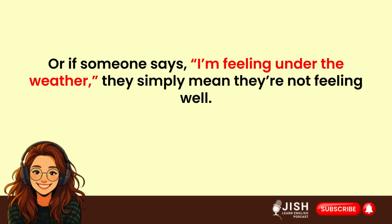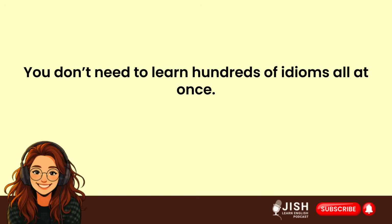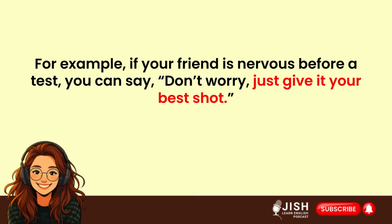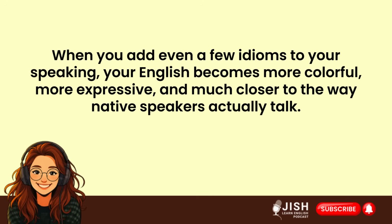Or if someone says, "I'm feeling under the weather," they simply mean they're not feeling well. These expressions might seem confusing at first, but they're a big part of how real English sounds. You don't need to learn hundreds of idioms all at once. Just start with the most common ones, understand their meaning, and try using them in simple situations. For example, if your friend is nervous before a test, you can say, "Don't worry, just give it your best shot." That's an idiom meaning to try your best. When you add even a few idioms to your speaking, your English becomes more colorful, more expressive, and much closer to the way native speakers actually talk.